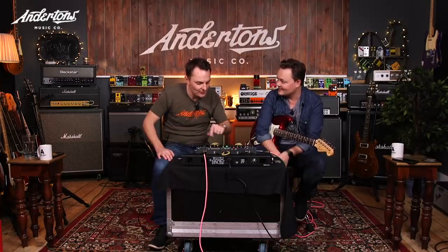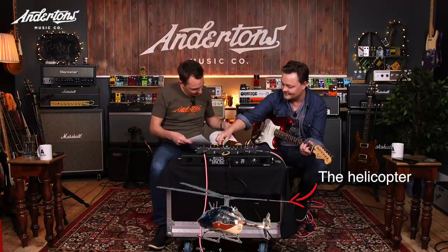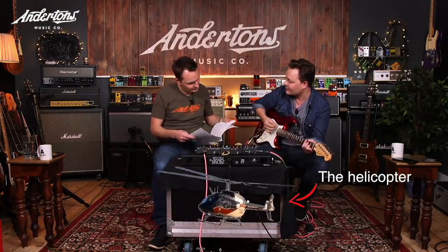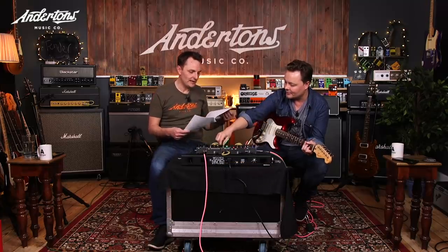A spinning horn. Do you know what? I don't really know how to describe what sensitivity does. I mean, I'm quite sensitive, but I don't have a control. Have you got a sensitive horn? Input. Right, that's the input.